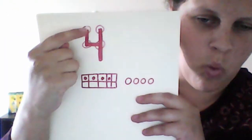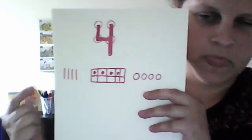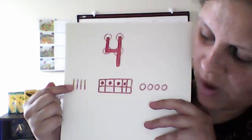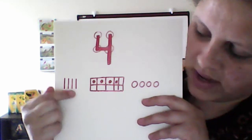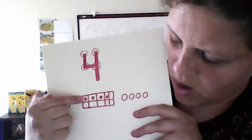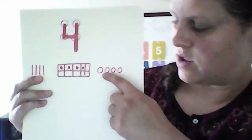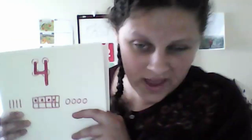The next number is number 4. You count 1, 2, 3, 4. If you have 4 tally marks, 1, 2, 3, 4. On a 10 frame, you have 4 dots. 1, 2, 3, 4. And if you have 4 circles, you touch them and count 1, 2, 3, 4. Pretty soon you're going to be so quick that you don't even have to count them. You just look at it and you can say, oh, that's 4. Easy peasy lemon squeezy.